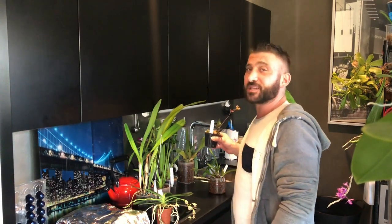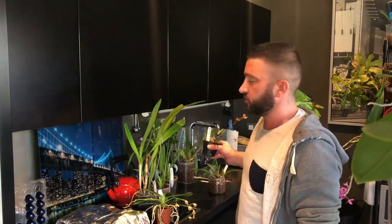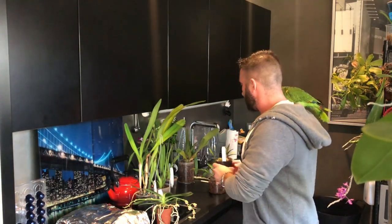I'll put pictures for everything at the end. It's just easier than every time I show you one, I'll show you the picture. And at the end, I'll just do a quick slideshow of all the blooms.